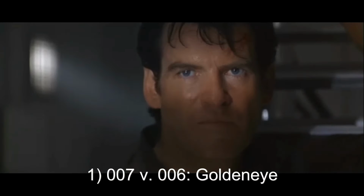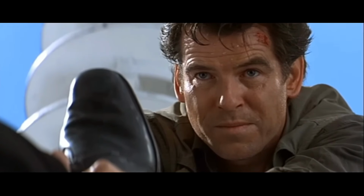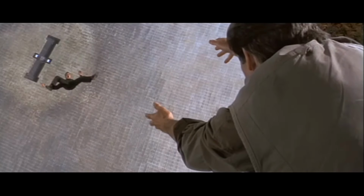Number 1, 007 vs. 006, GoldenEye. Everything we want in a Bond sequence is here. Bond dropping 006 to his death is probably the most iconic moment in the Brosnan era.